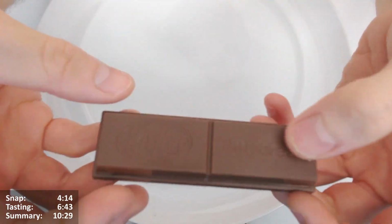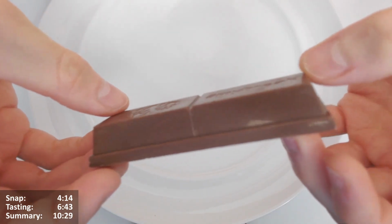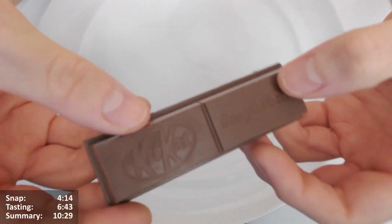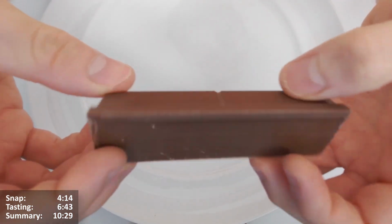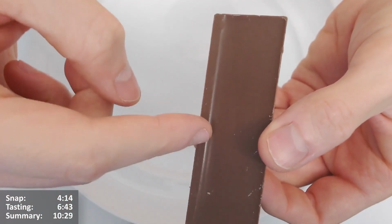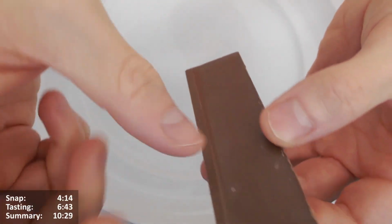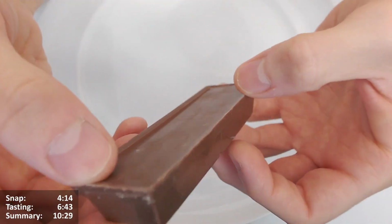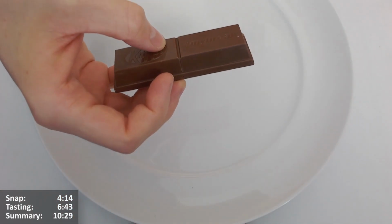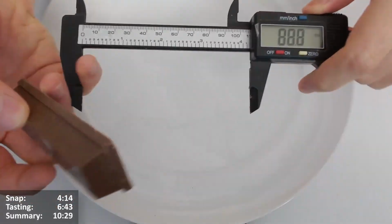You can see it's quite compact, can't you really? But hashtag my break. KitKat. It's quite nice. So stylized on a KitKat finger, sort of. Although it's not quite in proportion, but you know, interesting lip there. Maybe that lip shouldn't be there. It should all be that level. Not sure. Well, let's give a bit of information for what it's worth. Of course, this is a multi-pack bar, so it's not same as a regular single, but nonetheless.